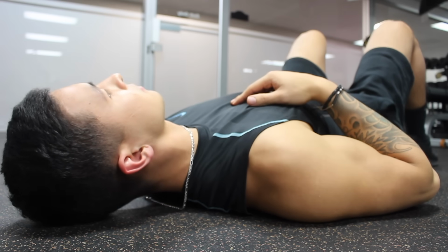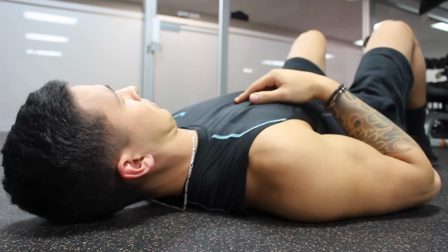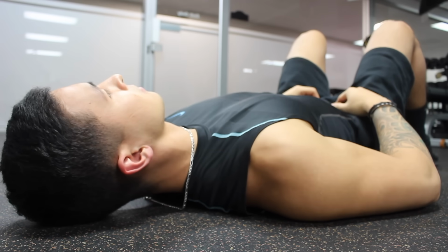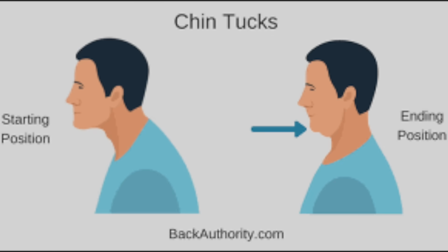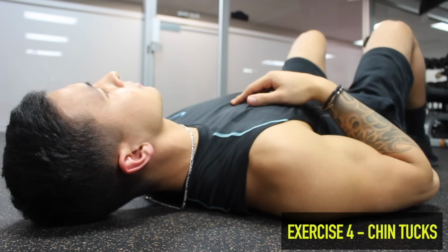Now we are going to work on strengthening weakened muscles in our neck, which is just as important as stretching the tightened muscles as we previously did. For this, we are going to use chin tucks, which act to both strengthen the weakened muscles and lengthen the tight ones. To start, do these while lying on your back with your knees bent like so.